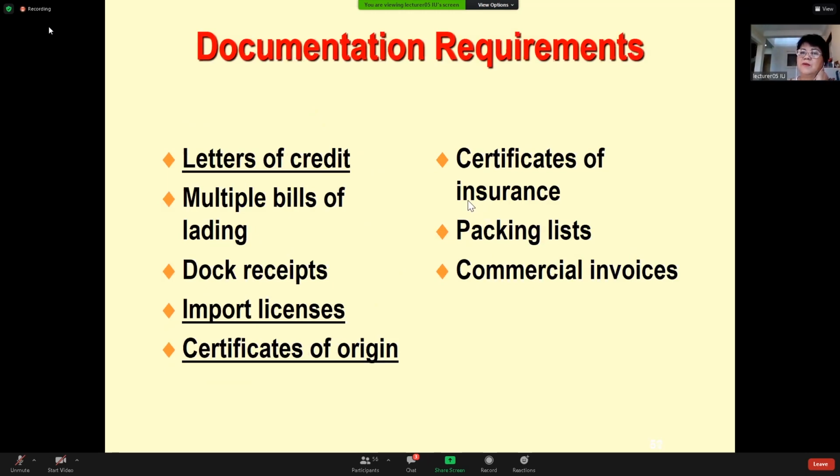And the documentation required for global sourcing: letter of credit, multiple bills of lading, dock receipt, import license, certificate of origin, certificate of insurance, packing list, commercial invoice, etc. Those are some documentation required during import export. And remember, in import export, documents must be not only complete, but accurate. All the documents must be complete and accurate.